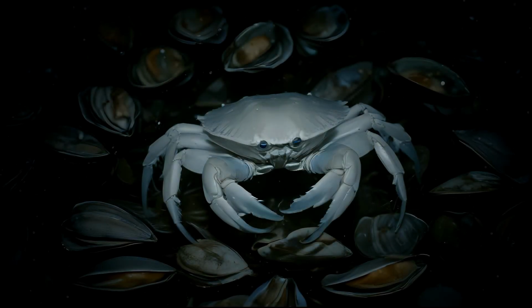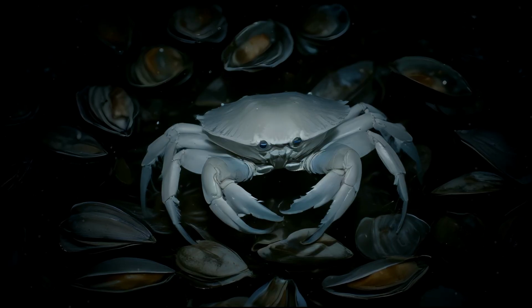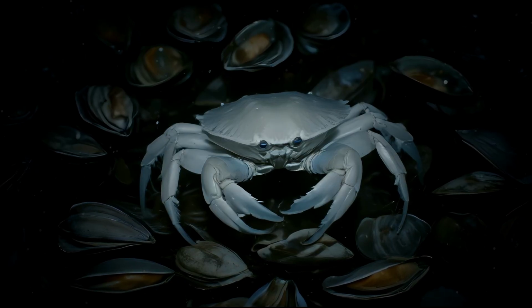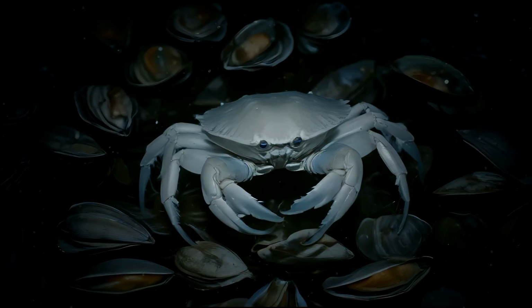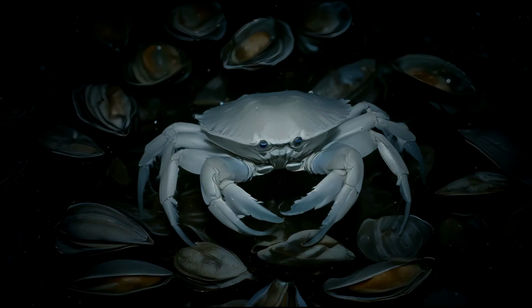Seen up close, a clump of marine snow is a fragile, gossamer thing, a small world of particles held in a web of transparent slime. It looks almost weightless, and yet down it sinks, steady and unfailing.